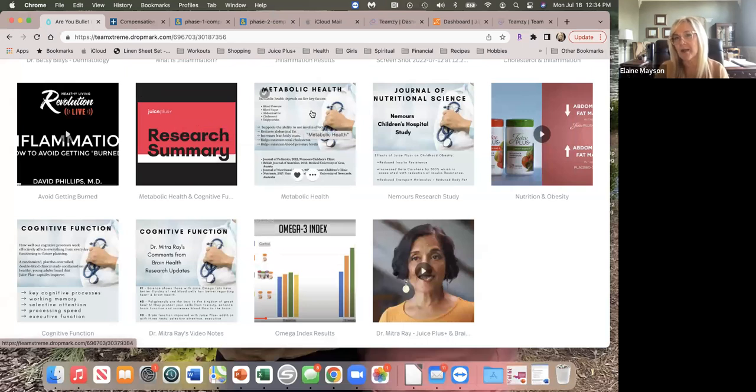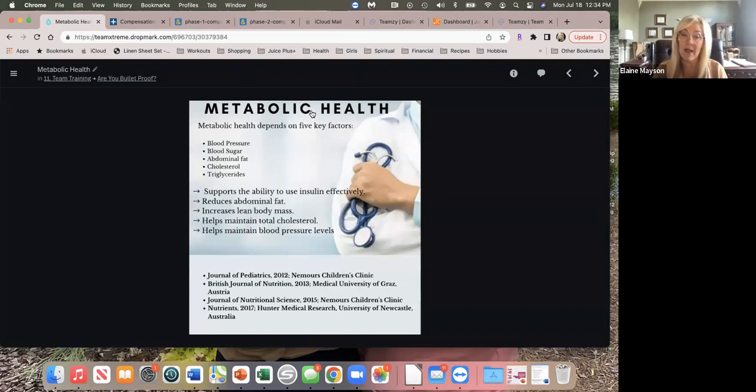We're going to start off by talking about metabolic health. To be honest with you guys, I really hadn't heard or thought about or even talked about metabolic health with people. There are 5 key components of metabolic health: blood pressure, blood sugar, abdominal fat, cholesterol, and triglycerides. That's what makes up these 5 key factors. Knowing what that term metabolic health represents, when you think about the fact that Juice Plus can impact all of that, that's pretty substantial.